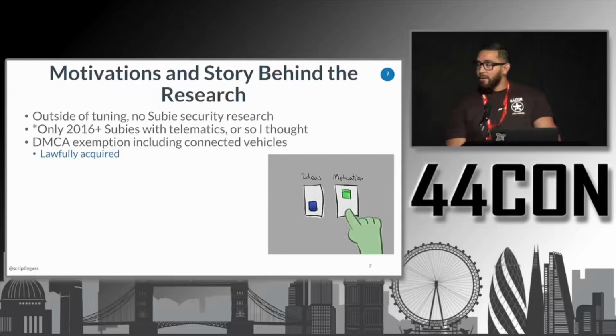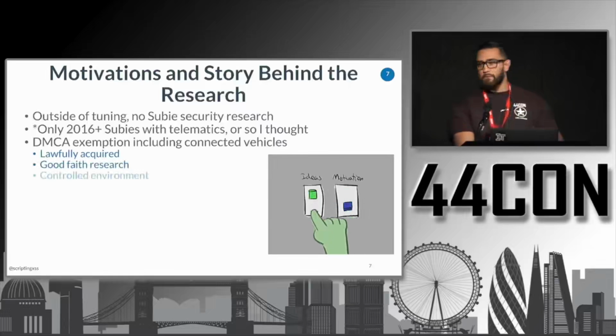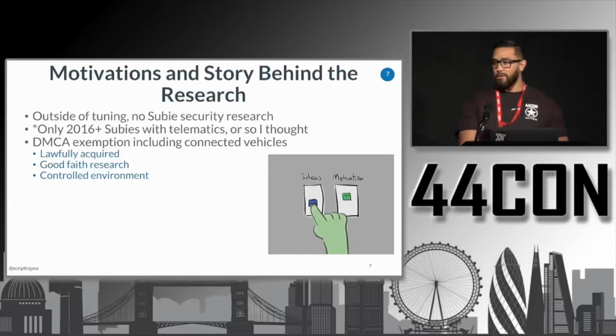Along with the motivations was the DMCA for the U.S. They're exempt for anything IoT or consumer products, so you can now do security research as long as it's lawfully acquired, as long as you have good faith, and it's in a controlled environment. So it's totally fair game now, which is cool.